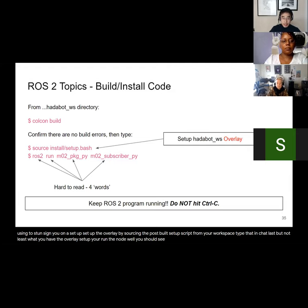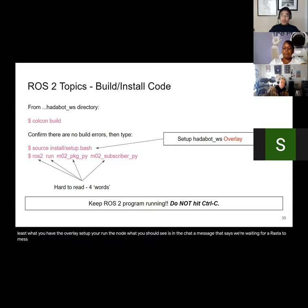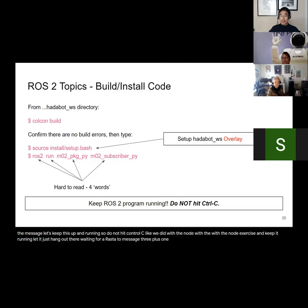What you should see, I'll type it in the chat, is a message that says we're waiting for a ROS2 message. When you see that, do a plus one. If you see an error, also feel free to type that in. We'll try to give you a hand. Cool. For those who see the message, let's keep this up and running. So do not hit Control C like we did with the node exercise. Let it just hang out there waiting for a ROS2 message. Okay, let's move on to the next slide.